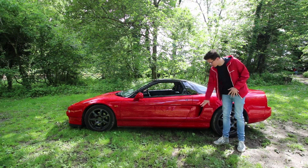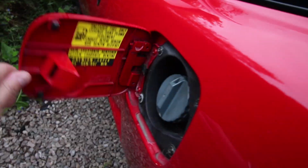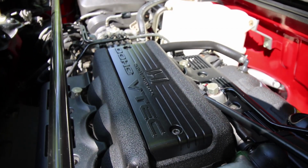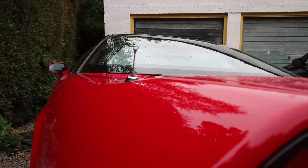Sporty side skirts, another vent on the side here, and the petrol cap is much closer to the door than you might expect. Usually it's back about here. But saying that, the engine is directly behind the fuel filler cap. You also have an electronic pop-up aerial.